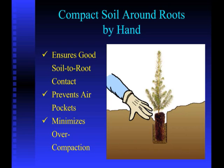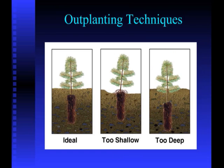Finally, just a few do's and don'ts. The ideal seedling there on the left should be planted with the soil completely covering the plug. That may look a little deep, but remember that soil is going to compact after it gets wet. It's going to settle down. The thing we don't want is there in the middle where the plants are too shallow and the roots and the plug are exposed to the wind and sun.